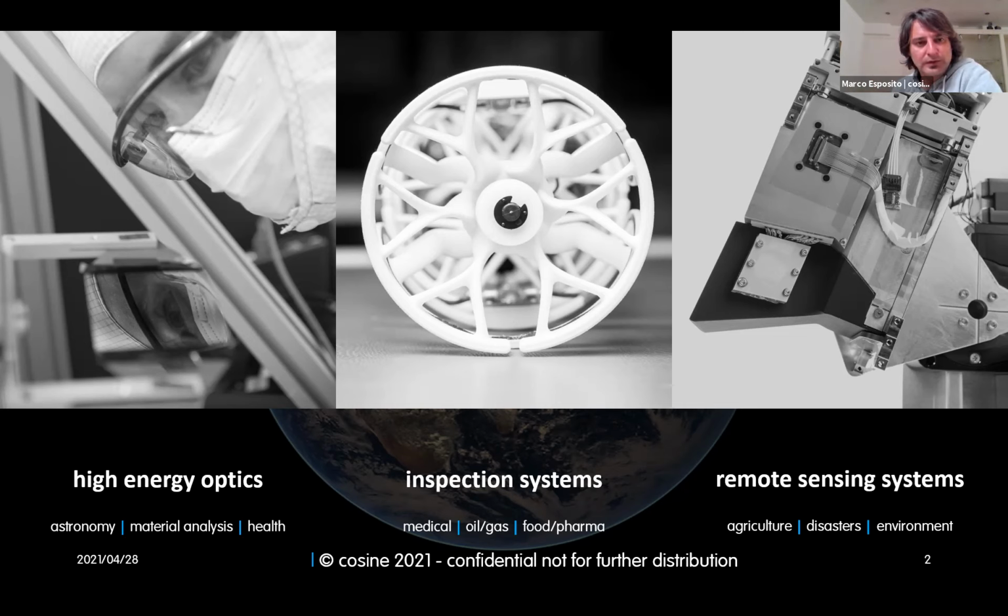What we do, we develop a lot in space. As you probably know, in space, usually the margins are limited to what you can do in R&D. And then in the terrestrial market, we try to leverage a bit, with more profit and more revenue, in markets like medical, oil and gas, and pharma.